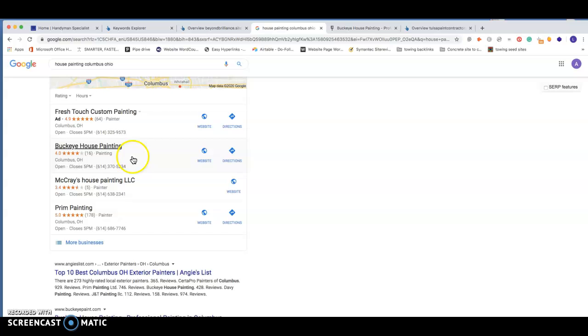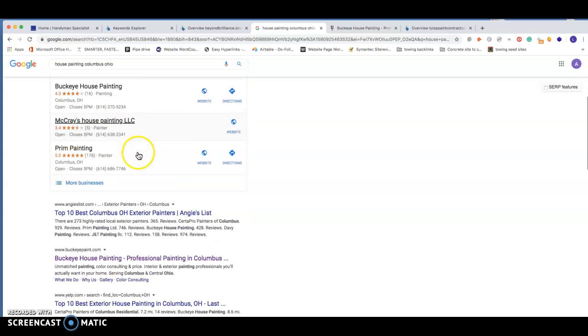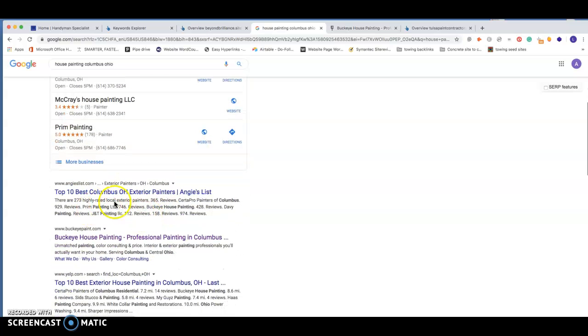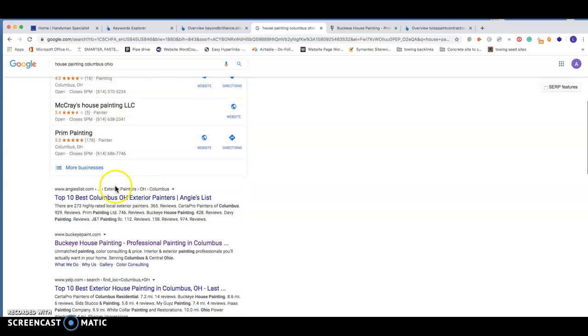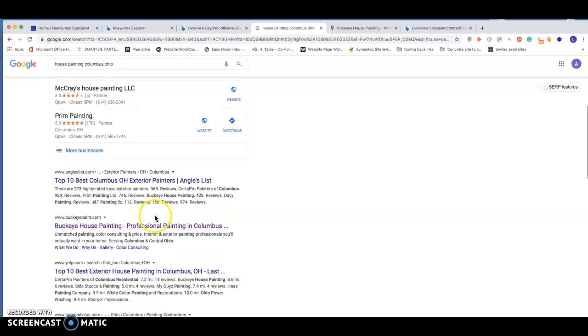Now, another big factor for how you can get your business into this 3-pack is your organic rankings. So where your website sits organically is going to be a big factor in if you're going to get your business into this. Organically, there's not a lot of competition for this search term. That's really the reason I wanted to jump into this and kind of show you that potential for what you could gain by moving into the Columbus market for house painting.